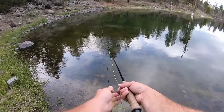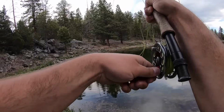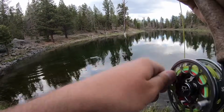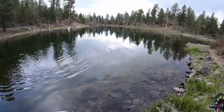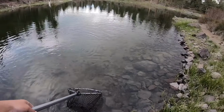Oh. Got him. Yep, got him. Smoked the leech. Casted clear out there, and you just pop it. And then the second they follow it, the second you have their attention, you just go as fast as you possibly can. And it just makes them want to kill it. Nice. This is a good one. Not a giant, but a good one. I'm happy with it. Come on, buddy.